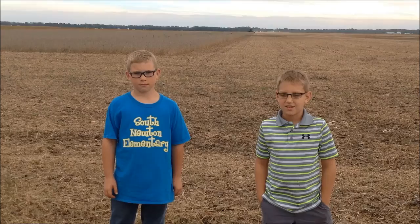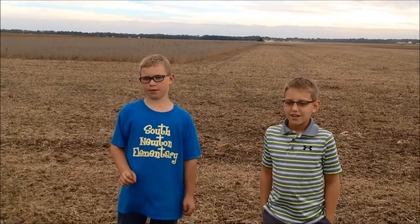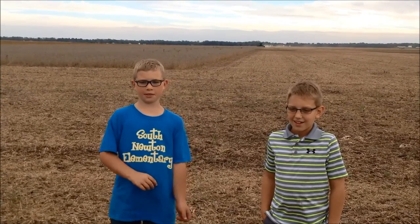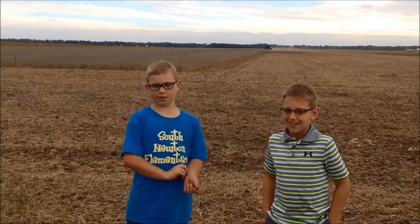Now we are at one of the fields. This is a soybean field. The seeds are planted in the spring. They grow up all summer, and they are harvested in the fall.